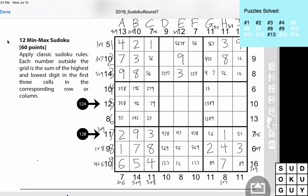Okay, column H has 5 numbers filled in. What's left over? 2, 5, 6, and 9. Let's fill those in, shall we? And because of this 6, we can't have a 6 or a 9 here. And because of this 13, we can't have a 2 here.